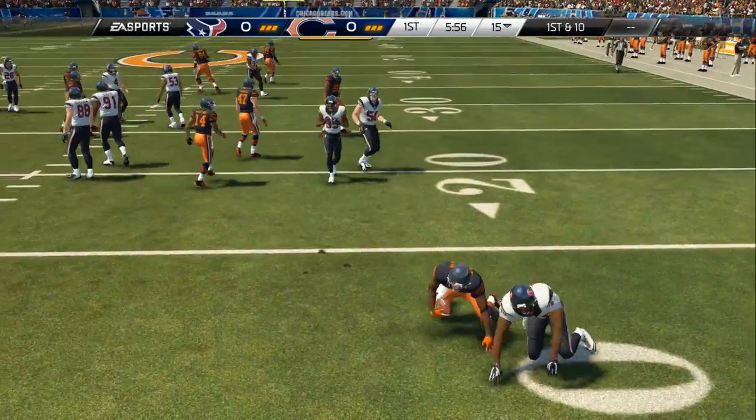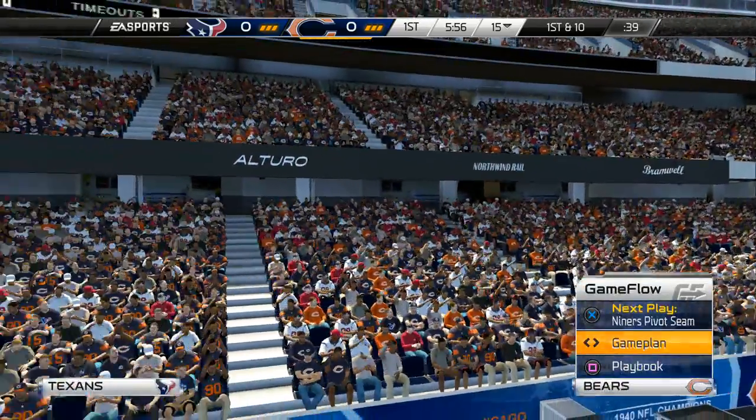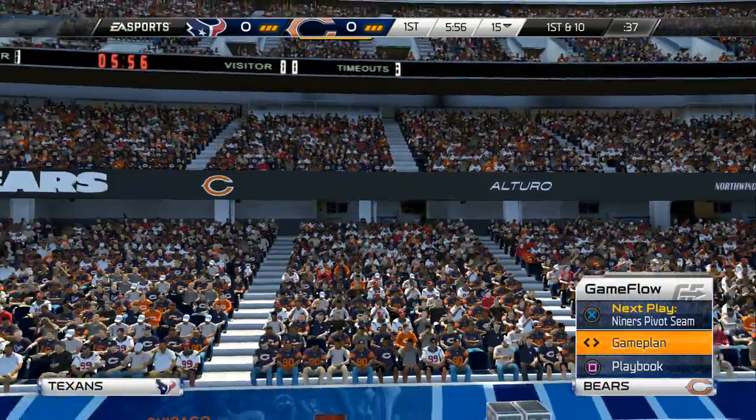Going to be taken down well short of the 20. Let's mark him at the 15.